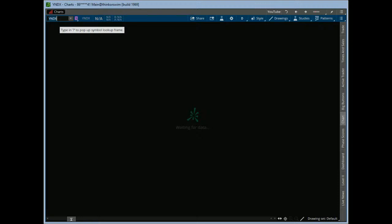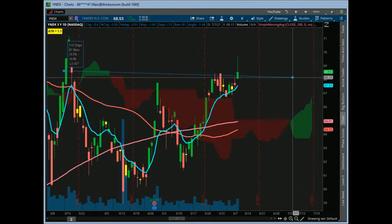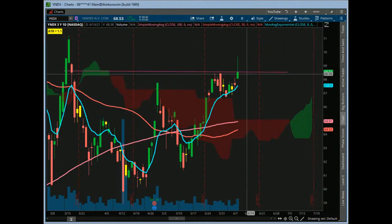Yandex, upper shadow off of this kind of funky cup and handle-ish type pattern right here. Here's your neckline. It just failed to break out. So the real question is, is it a retest, and are we going to see some confirmation back up, or is that just a big upper shadow and not so good? So just a little bit of caution there.